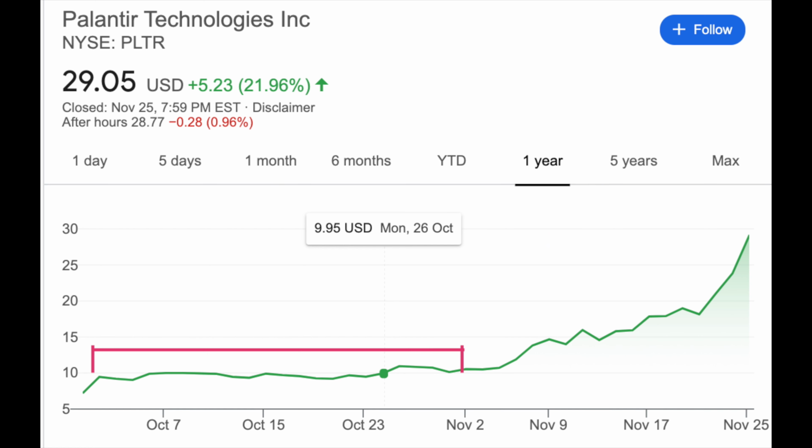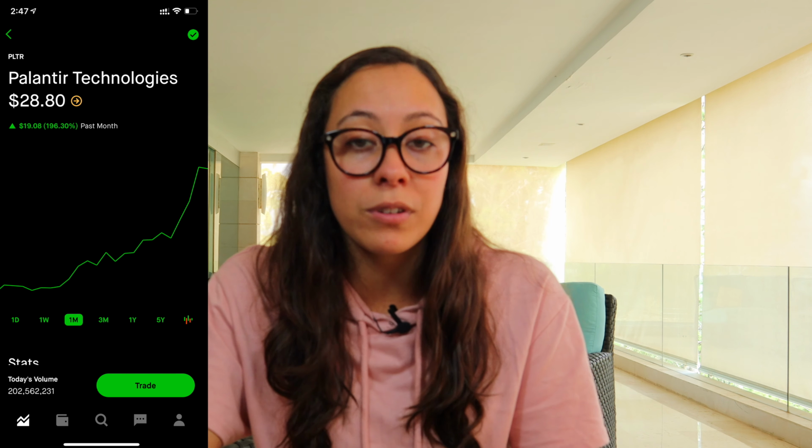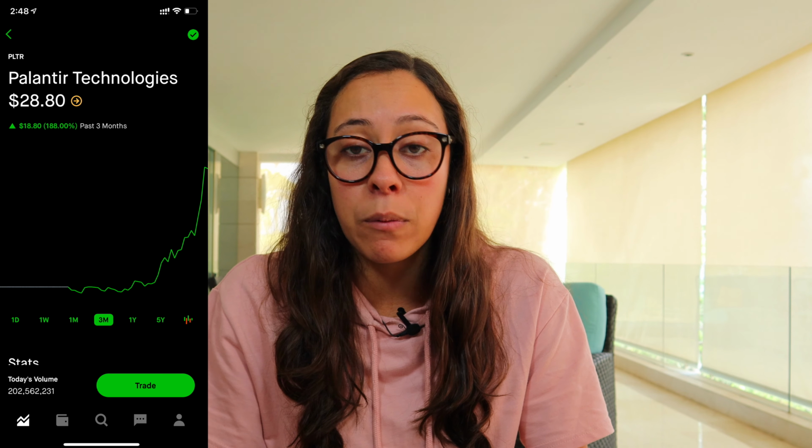Palantir is a very popular stock that has performed very well since they went public. They went public with a stock price of $10 per share, and it traded between $9 to $10 since their IPO date on September 30th until November 4th. And since then, everything has been history. This stock is up 196.30% in the last month, but 188% since they went public. Just yesterday, it went up over 21% for the day, and that is insane.